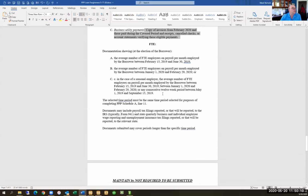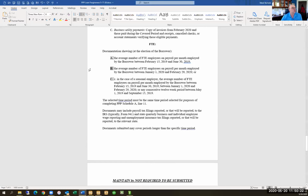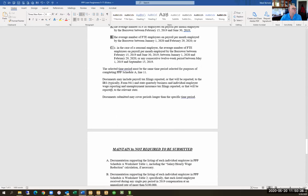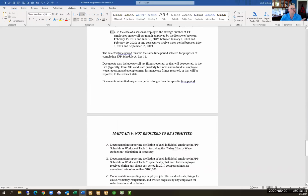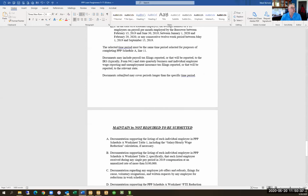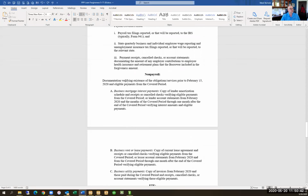Okay, how about FTE? You're going to need some documentation showing the average number of FTEs during these various periods here. And you're going to have to provide that documentation, so how you did that calculation, to your lender. And they have to correspond, and this is basically saying that the calculations have to correspond to the time period in which you paid the payroll you're looking for forgiveness for. So those are the main things that are going to be required for submission.